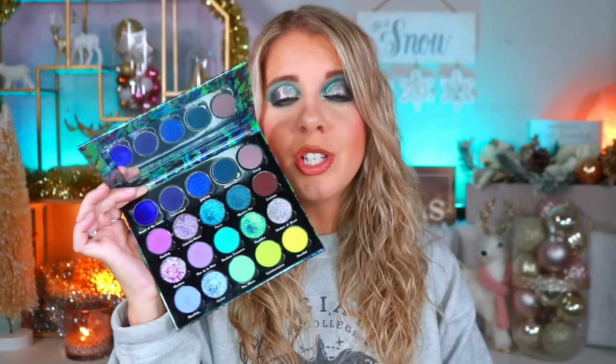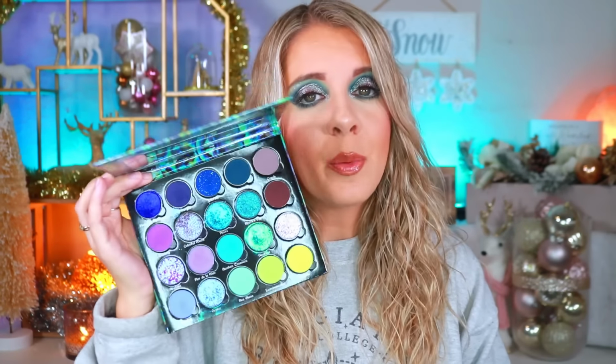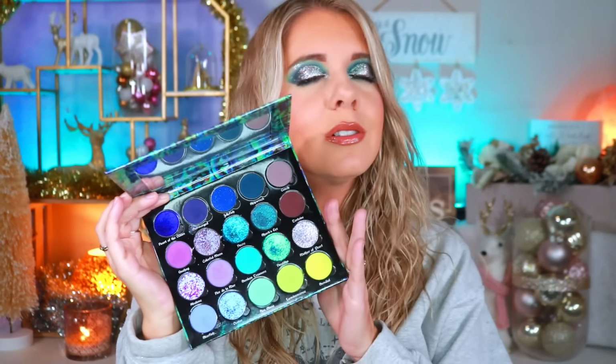And I know that I did speak with the owner of Bella Beauté Bar, and she said that she was going to bring this one back. So as soon as she does, I would definitely let you guys know. But this to me is one, my favorite palette that I tried at all. My favorite palette I tried this year, but two, my favorite palette that I've ever tried from this brand. It's just beautiful. Up next, we have Day Day Signature.